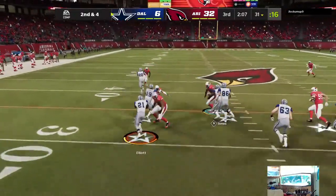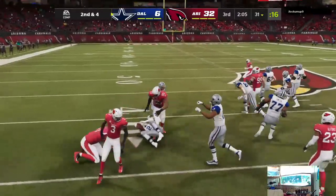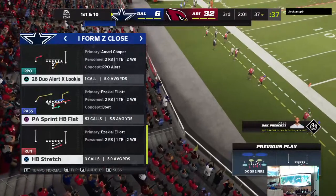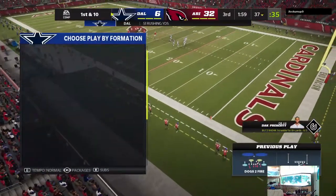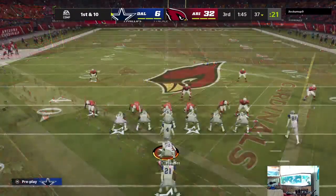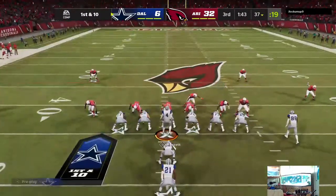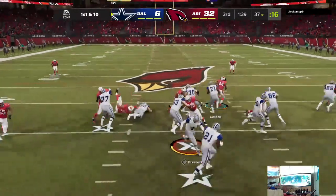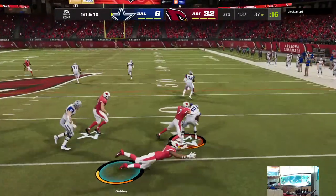They go to Elliott again, and he'll be brought down right around the 37. That's a nice run right there, able to get to the outside. So many times defenses say, okay, we've got you hemmed in. But if you're running the football, at least you know where everyone is coming from. You don't have to worry about the backside at all. That allows you to run with a little bit more confidence as you traverse down the field.